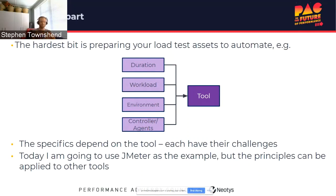There's the duration. How long do you want to run the test? That's the simple one. There's the workload. That's everything from which user or thread groups to run, how many threads or users, or the concurrency, the pacing, which is the throughput, the think time as well. All of that is in my workload config. Environment config: endpoint, subscription keys, everything about the environment that I want to test against.